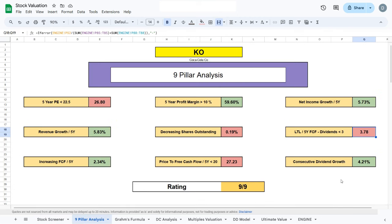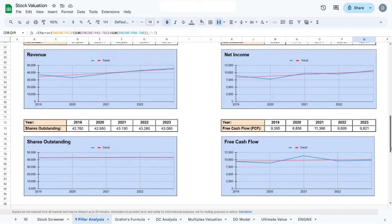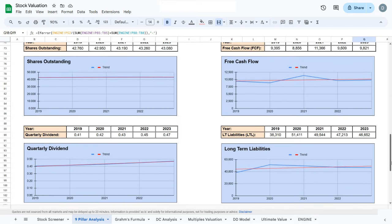So let's move to the 9-pillar analysis and have a look at the long-term liabilities, which is sitting slightly above what we want to see, sitting at 3.78. But let's scroll a bit down and find the free cash flow, quarterly dividend, and long-term liabilities. We can see that the free cash flow has been increasing slightly, the quarterly dividend has been increasing slightly as well, and the long-term liabilities have been increasing very slightly as well.